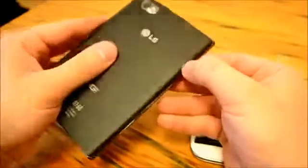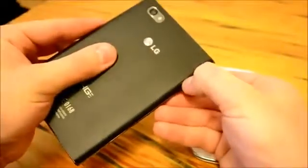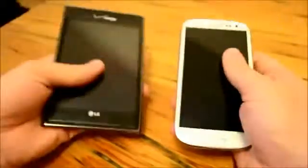But anyways, here's our SIM slot on the Intuition. As you can see, I pop that open and our SIM's in there. SIM goes in the rear of the Galaxy S3. This is our ClearTalk enabled Galaxy S3.